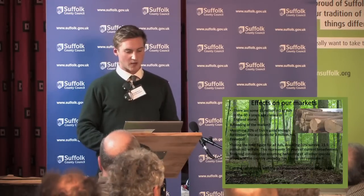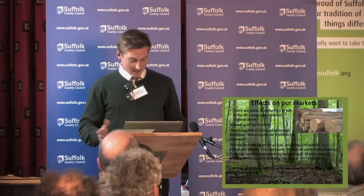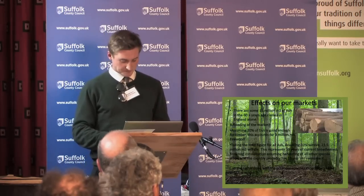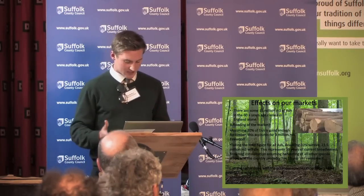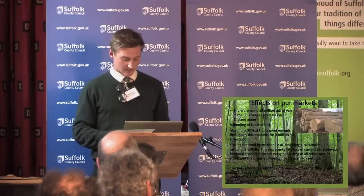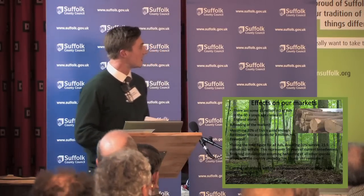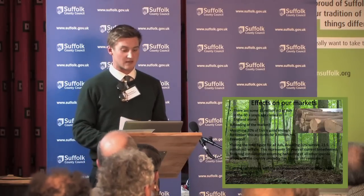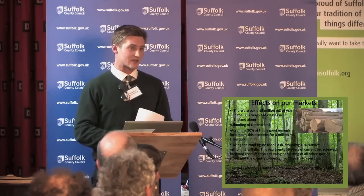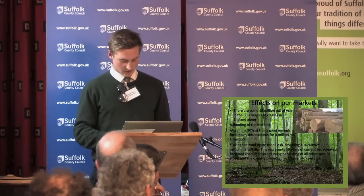So, the effects on our markets, well, what are they going to be? There's 15 million cubic metres of ash in the UK of what I would classify as mature ash, so 60 years plus. If we can assume that 20% of this is usable for timber, that would give us about 3 million cubic metres in total. And our current domestic usage being 5,000 cubic metres a year would mean that it would take us about 600 years to process. And considering that Chalara is likely to come through the UK within the next 15 years, we are going to struggle somewhat, I'd say.